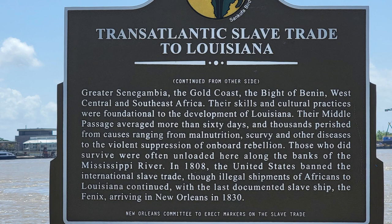Slavery was widely employed in Louisiana at the time of Abraham Lincoln's Emancipation Proclamation. There were around 20,000 slaves in Louisiana. Many came ashore here on the bank of the Mississippi River.